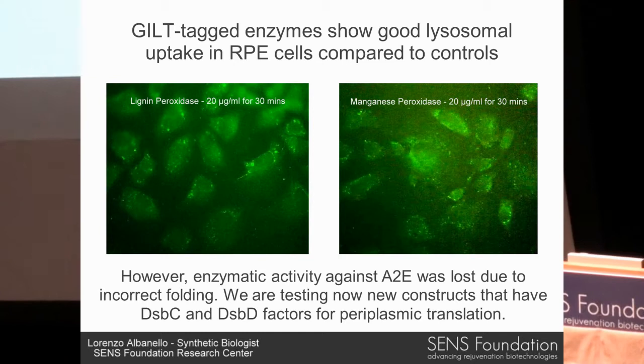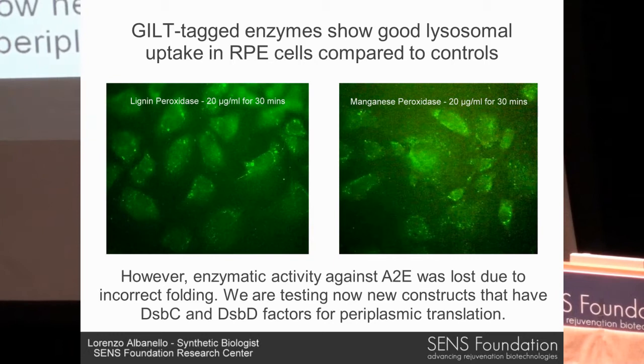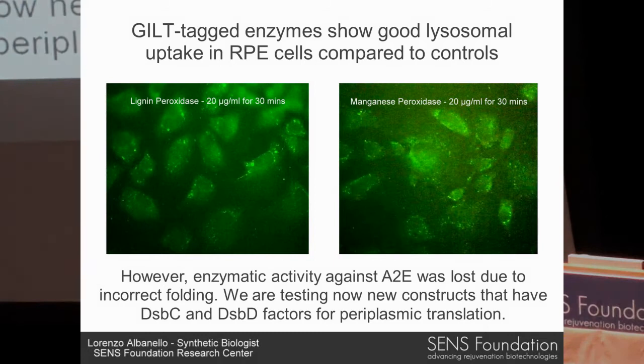So there was a little complication, actually, because expressing those real quick in E. coli, I forgot to put a couple of factors, published in 1997, that are disulfide isomerases and chaperone proteins that assist the translation and folding of the protein in the periplasmic space in E. coli. That's essential. So I will be making these enzymes also with those factors, but the way I made them, they are not active in vitro anymore, so I'm fixing that problem.